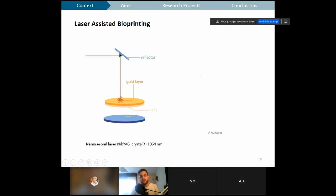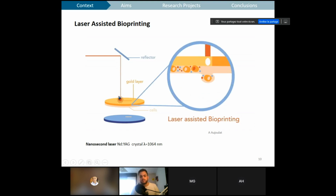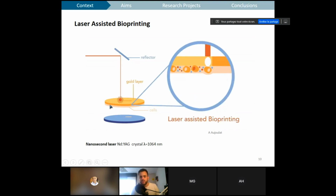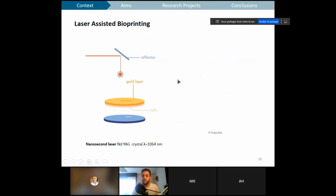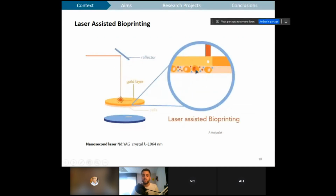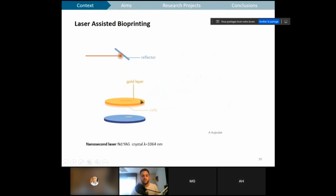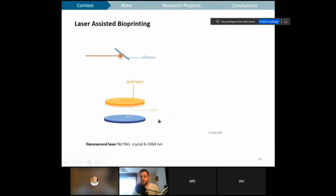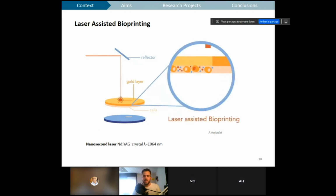A laser beam will be deflected and then will hit a gold layer. So this is our donor slide, which contains the bio-ink. The bio-ink is composed of either cells or living or non-living elements that we want to print and that will be transferred onto a receiver slide, so a substrate that can be hydrogel, that can be living tissue. And the fact that we are using laser pulse will give it the opportunity to print the bio-ink droplet per droplet. And through this, we can print specific patterns with a very high resolution.